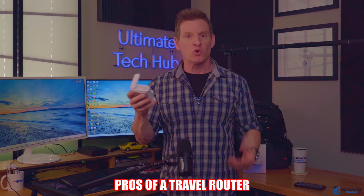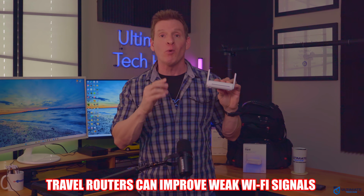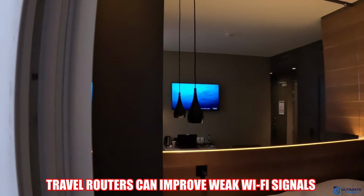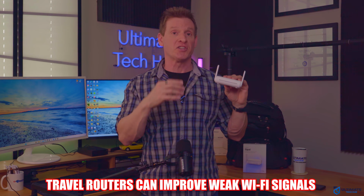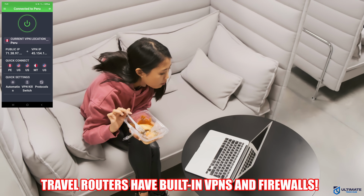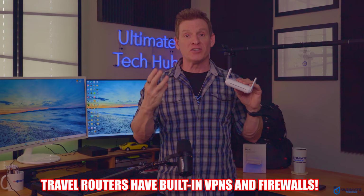So what are the pros or advantages of travel routers? Well, first, travel routers will boost weak Wi-Fi signals. Have you ever been on a cruise ship or at a hotel with garbage internet? Well, this travel router can fix it. Yeah. The second advantage is security, because most travel routers have built-in VPNs and firewalls, which adds a layer of encryption to your traffic.